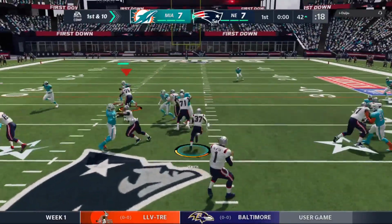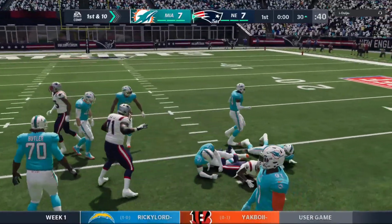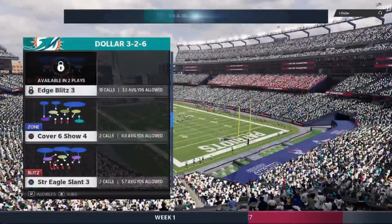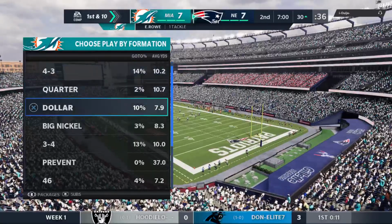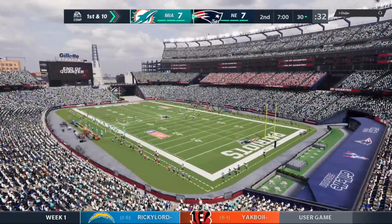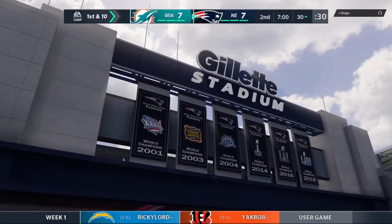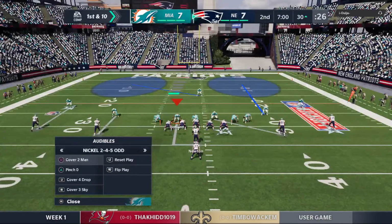Partner, we may have to start thinking about one of these defenses just holding someone to a field goal and maybe trying to get an advantage that way. And he's going to get this down near the 30-yard line. These two teams all tied after 1. So 1st and 10 now from the 30.